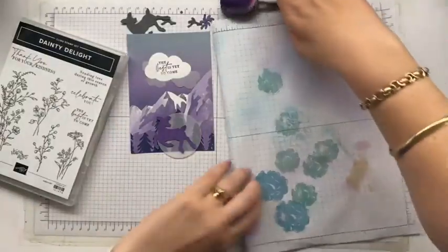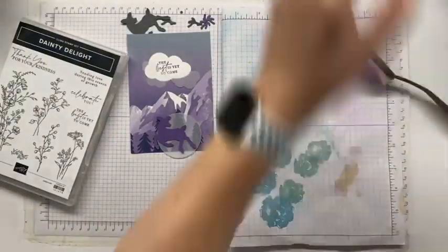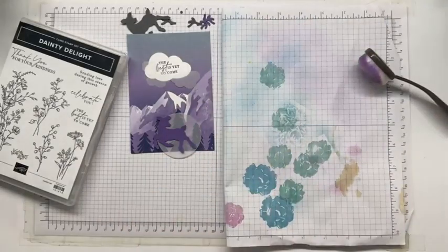I do have 2 green because I think I was doing a project where I was doing light and dark.